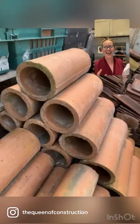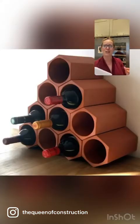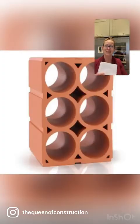So this is a particular kind of storage that I love. These are clay pipes. They're available from reclamation yards, about £4, £5 each. What I love about these, you can stack them up and it's a completely stable environment, and they completely thermally regulate the space. They help retain it.